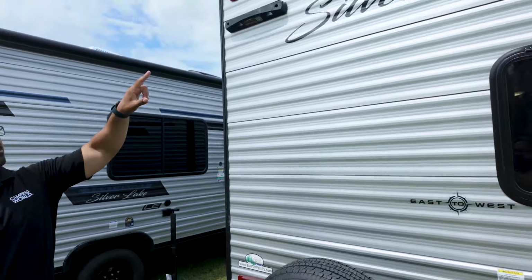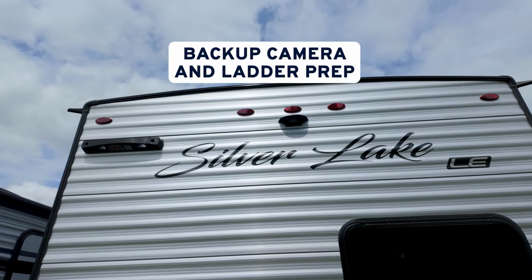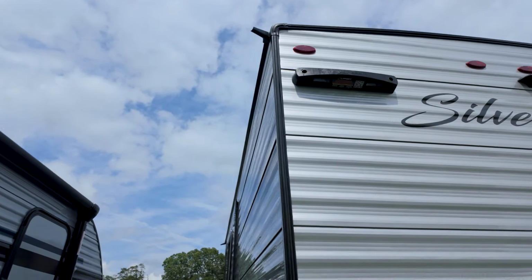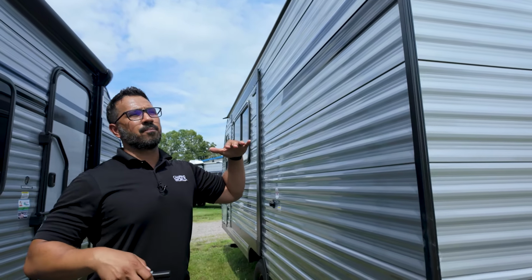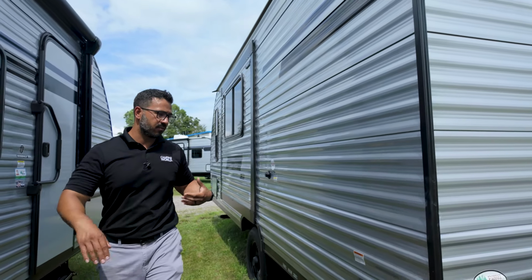And if you take a look up top, we'll have a couple different preps. One is going to be your backup camera prep right there in the center. Coming over a little bit is your Lippert ladder prep, so you can get the extendable ladder and be able to climb up onto the fully walkable roof, because underneath that PVC roof membrane is going to be a 3/8-inch decking, making it fully walkable.